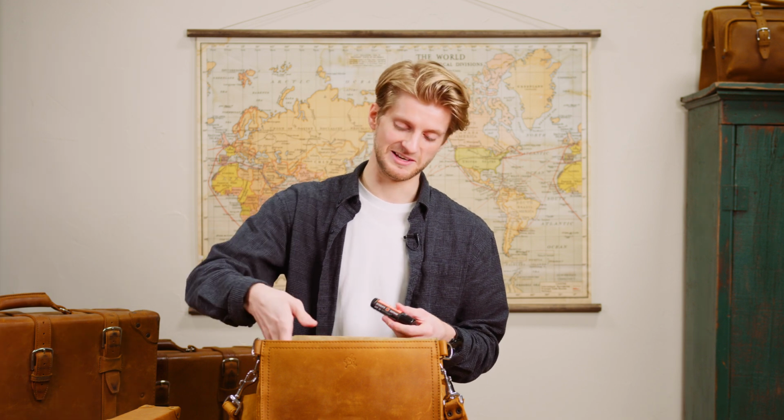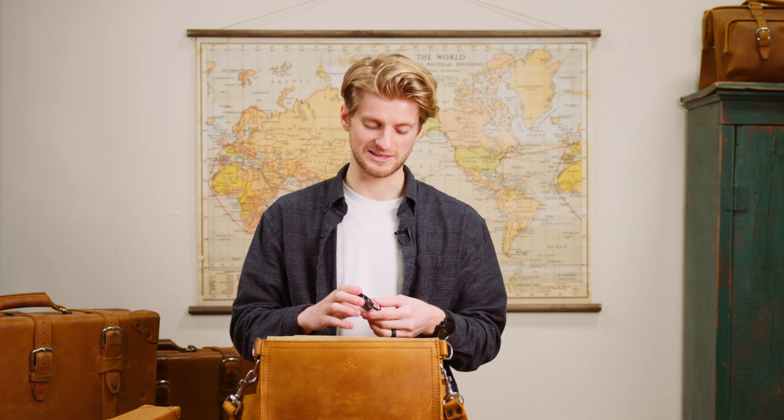Got some chapstick in there. I don't always have this in here. Obviously, Texas summers, it gets pretty hot, and this has melted on me a couple times. Luckily, it's a leather bag, so it just cleans out really easy. But I have it in there right now because in the winter months your lips get a little dry and it's just nice to have some chapstick.